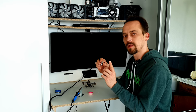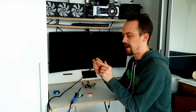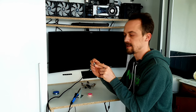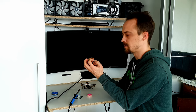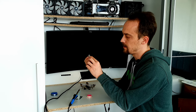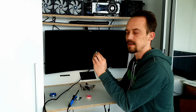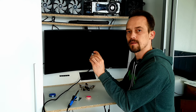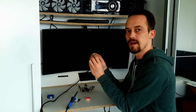I want to explain really quickly how these switches work. This one is a 5-pin because it has an internal LED. And you basically have the outer two for your LEDs, plus minus. And then you have these three pins in the middle. So there is this one, it's called C1. There is where one of your cables, preferably the one labeled plus on your motherboard, goes in. And then you have NO1 and NO2.